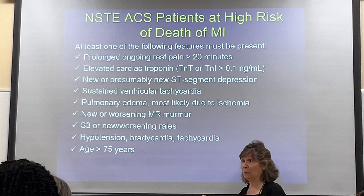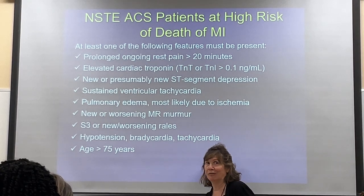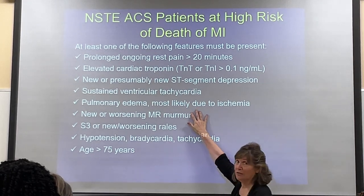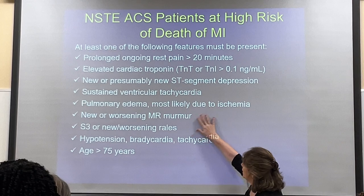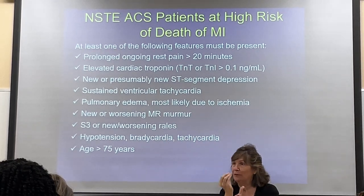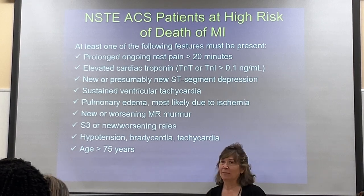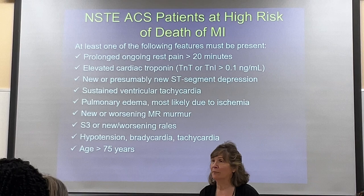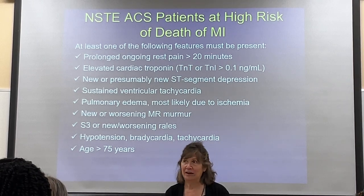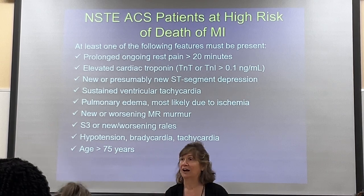Sometimes when we open up the infarct-related artery, the ventricles get excited and they have a little run of VTach. It's like, woo! Pulmonary edema. We've already talked about it. New or worsening mitral regurgitation. Where's that blood flowing past? Through the mitral valve, right? I swear, at my assessment at 8 a.m., I heard lub-dub, but at 9:30, when my patient calls me in and they're symptomatic, I'm hearing a swoosh, shh, shh, shh. Call the doctor.